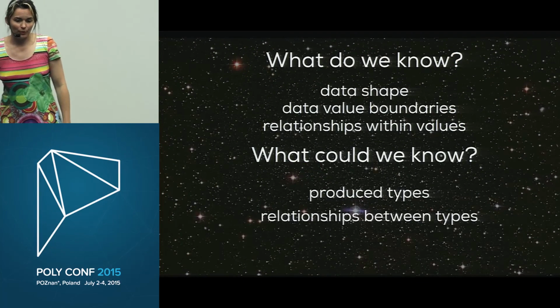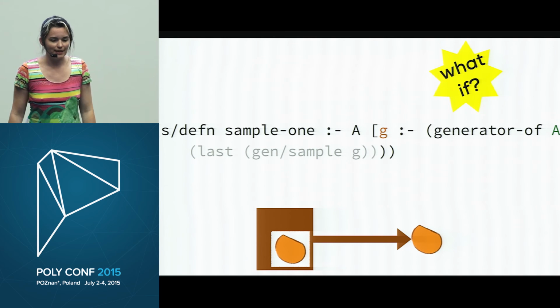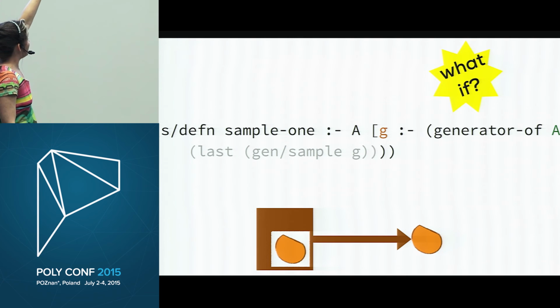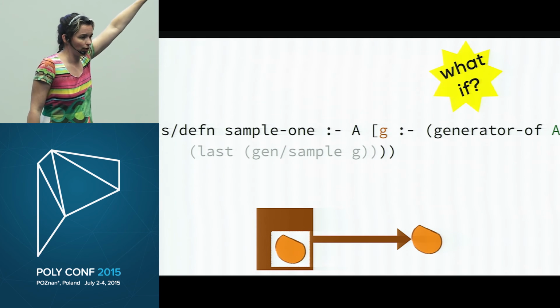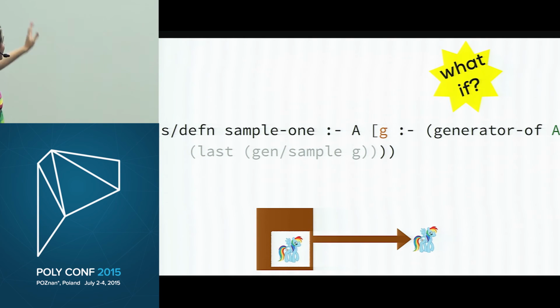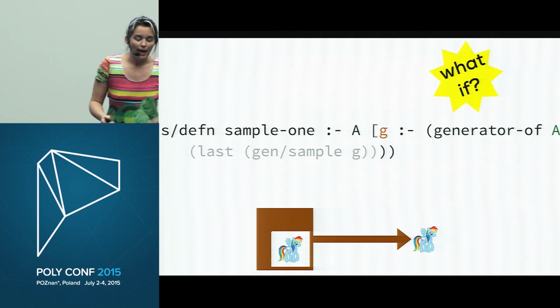So produce types are one thing. I would love to be able to say relationships between types. So for instance, I want to say that the sample one method produces whatever type the generator outputs. So if it outputs params, I get that. If I pass in a generator of ponies, I get a pony. And I can do that too.